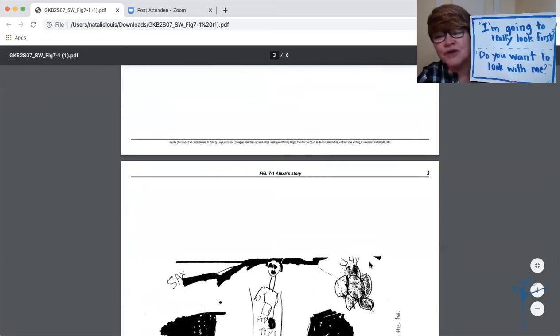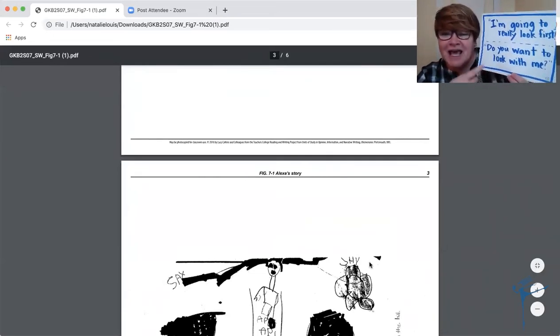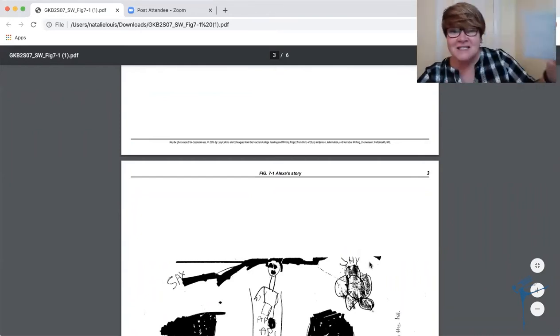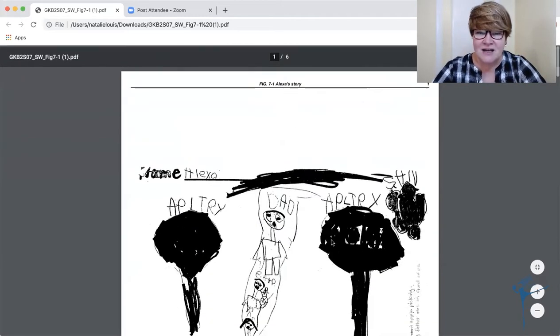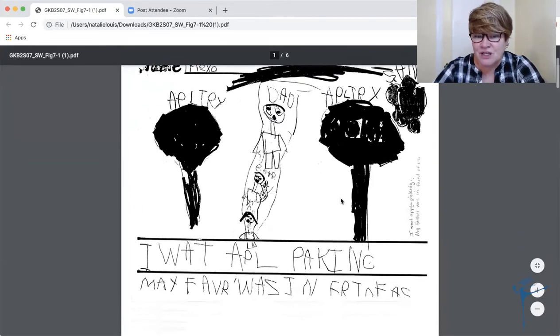I'm going to look really carefully first. I'm really going to look. And you might invite your child to do it with you. Do you want to look with me? And then this gives you a chance to really try to see what they've written and what they've made. And you can just do this silently at first. So you can really just be looking, trying to read the labels, which you may not be able to read.